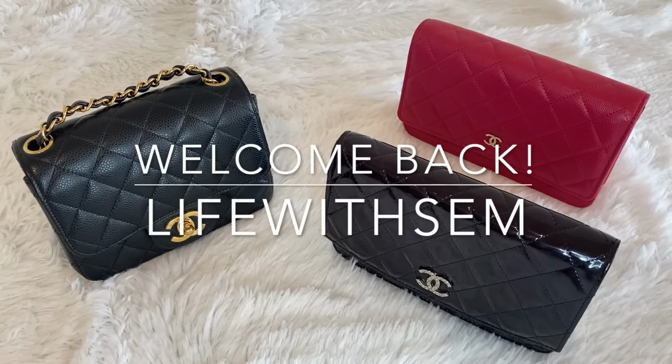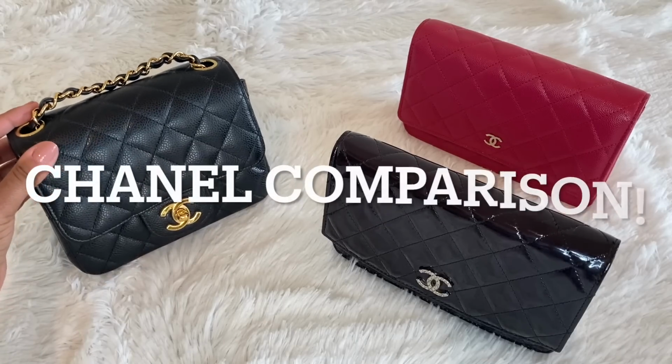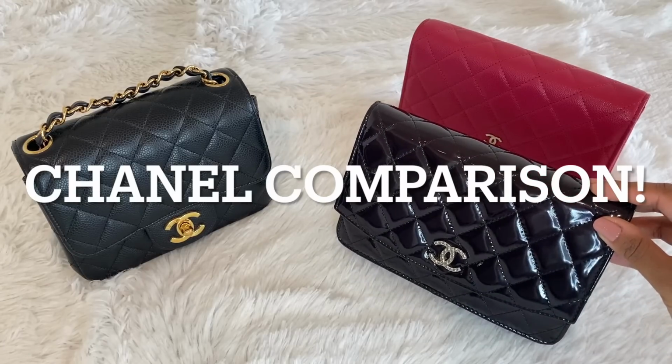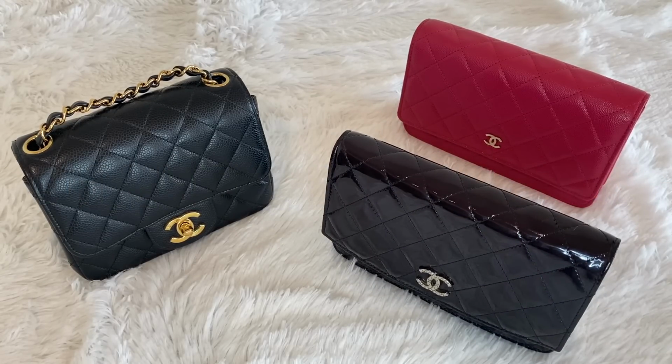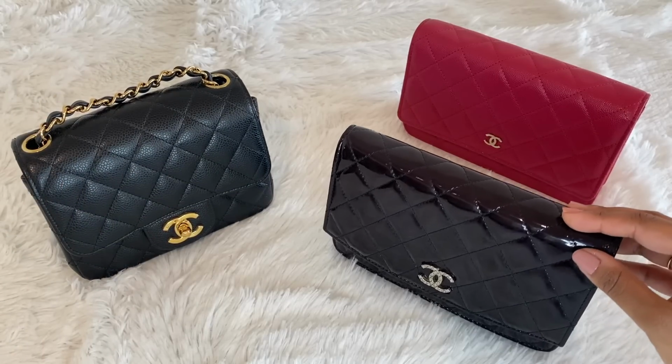Today I have a very exciting comparison video of the Chanel Square Mini Flat Bag and the Chanel Wallet on Chain, or WOC as we like to say for short. Many luxe lovers, including myself, have often compared these two beauties. So by the end of this video, you will know if you're Team Square Mini or Team Wallet on Chain.